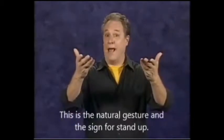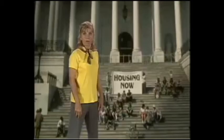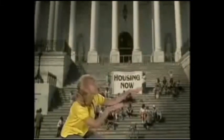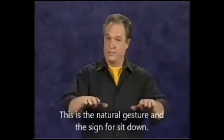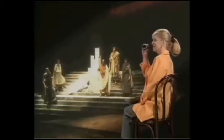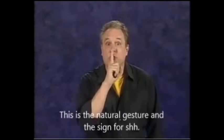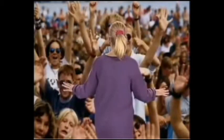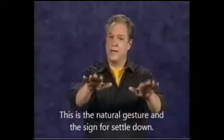This is a natural gesture and sign for stand up. This is a natural gesture and sign for sit down. This is a natural gesture and sign for shh. This is a natural gesture and sign for settle down.